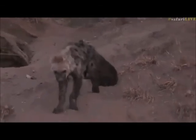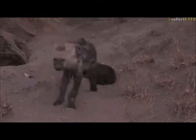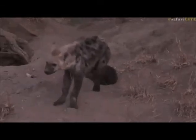Be nice to it in Djuma. There we go. How's that? Little rub up, just to make sure we say hello. They are very cute.